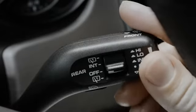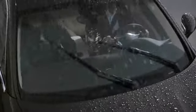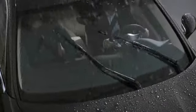To set the speed manually, press the stalk up further for slow or fast wiping. Tap the stalk down to wipe the windshield just once. Pull the stalk to activate the washer.